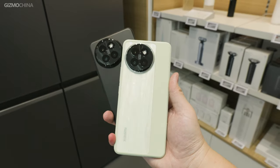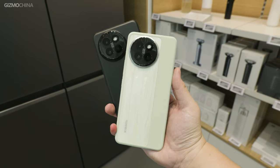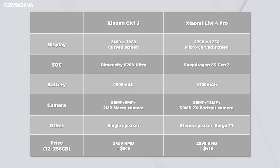Although the main customers of the Civi series are women, as a man, I'm a little bit tempted too. The Civi 4 Pro becomes more attractive after making up for the shortcomings in performance and the rear camera. The price has gone up, but I think it's still affordable. After all, there are still a lot of upgrades. If it does become a global version of the Xiaomi 14 Lite in the future, it should sell well this time.